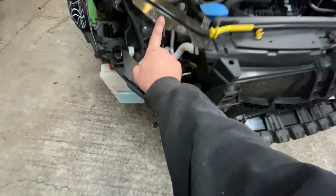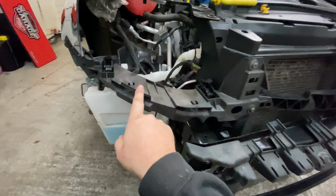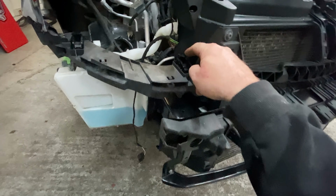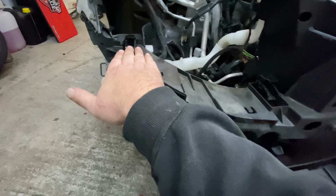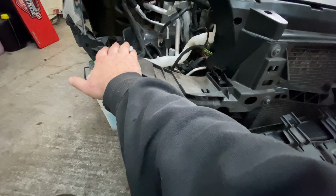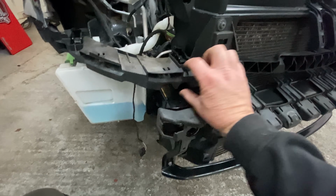So definitely getting closer. These trims have been put back on. These upper headlight brackets and then the lower headlight brackets as well. These little tabs that hold the headlights in place, they haven't been moved. I haven't touched them. So we might have to mess around with that and that. I don't know yet. The height of the bracket as well, up and down.